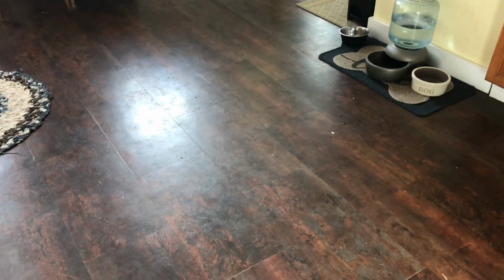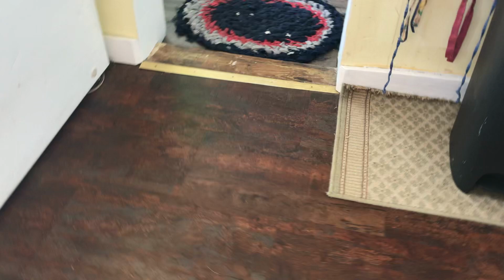And the floors in here are not original. These are composite, and these were redone probably in the last 20 years. I'm not sure when they were done. Not bad. We actually kind of like these floors a lot more than the floors in the next room that I'm going to show you.